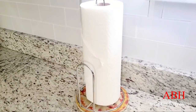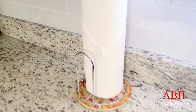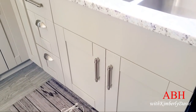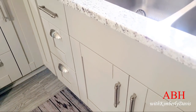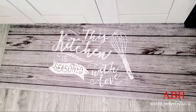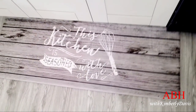I had to do that cute little fold on the paper towels. I love that. The cabinet hardware came from Wayfair. And it's so beautiful. My mom wanted a mixture of the hardware. My sister-in-law gave them this beautiful floor mat. And I think she purchased that from Amazon as well.